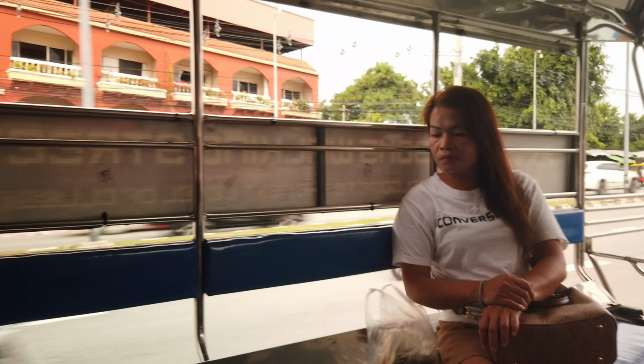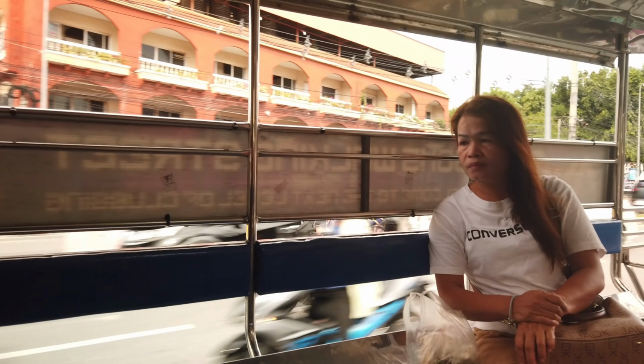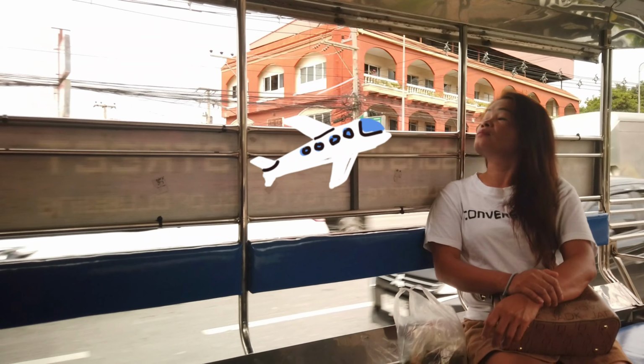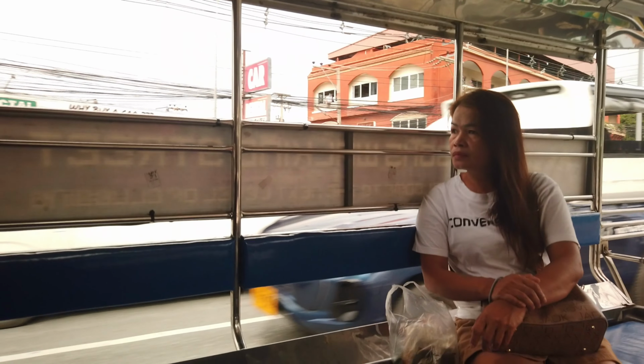Jump off here and take the Bangkok bus. It's $3.50 gets you there to the airport in about 90 minutes. Economical way to get to Bangkok.